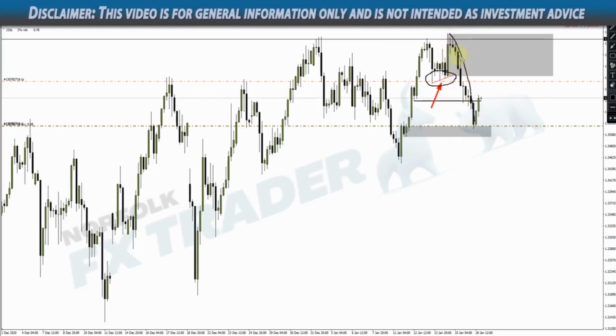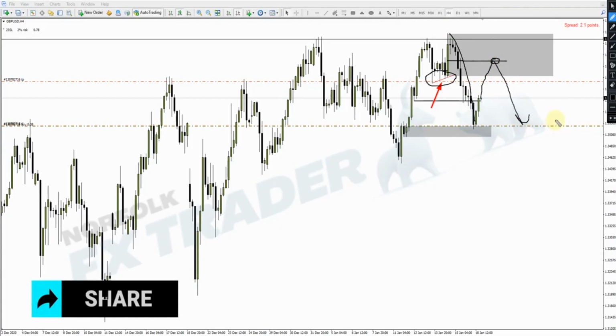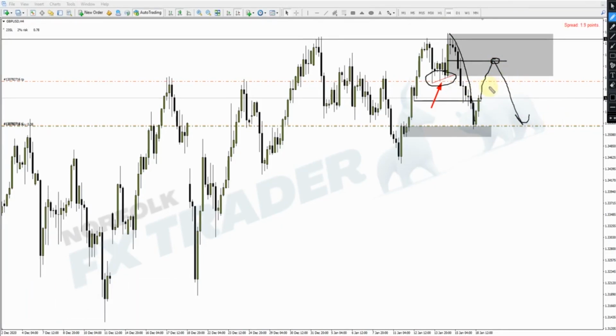So this is why it's a great area. Potentially we could be looking at a 50% of that last bullish candle to the upside, where we could be looking for a sell trade to go back down. But again, as I said, I will update this trade review once I hopefully hit this final target, and then what I'm looking for next on this pair.